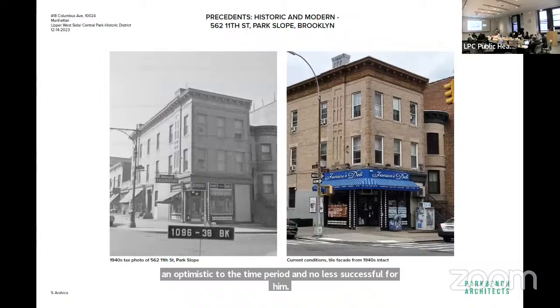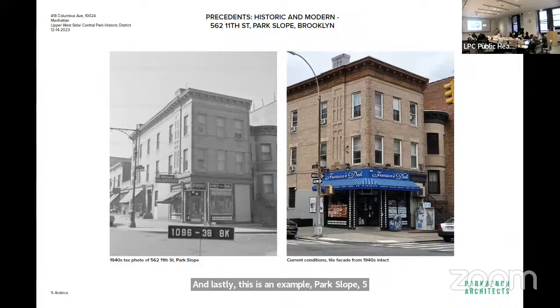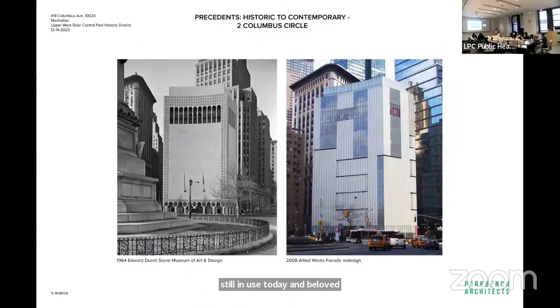And then lastly, this is an example in Park Slope, 562 11th Street, part of the sanitary store movement of the early 20th century, where they replaced wood storefronts with tile, metal, and other sanitary building materials and produced a more geometrically thoughtful and rugged design that is still in use today and beloved. So that's the end of the presentation. I'll go back to see.